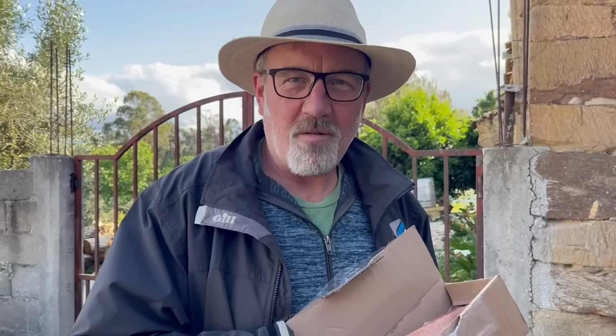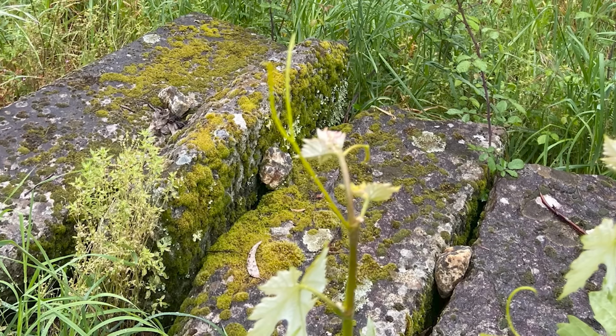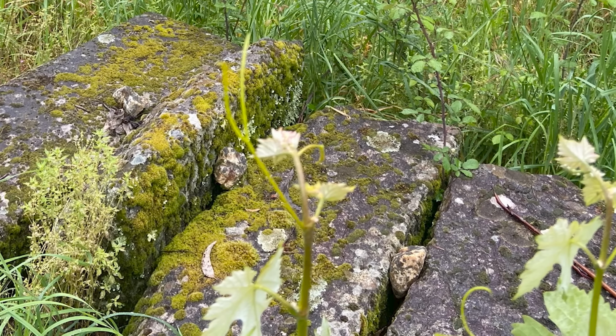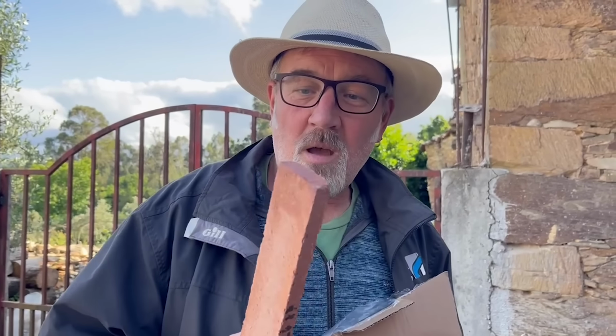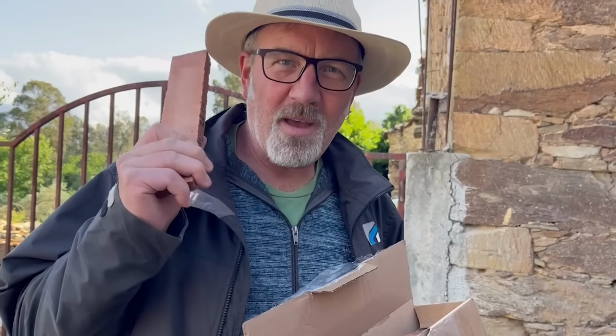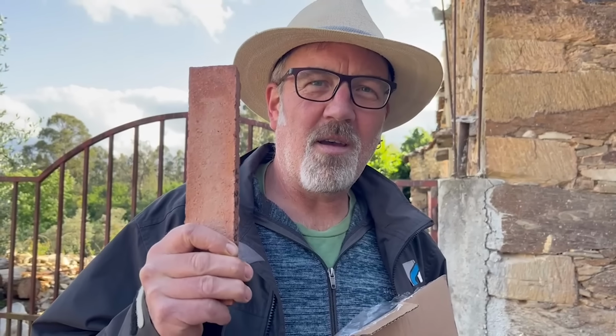So we've been to see the granite steps that we spotted in a field, and we're still in negotiations, shall we say, with the owner of said granite steps. But today a box arrived in the post and we have these, and we're going to go up and have a look and see what these look like on the veranda.